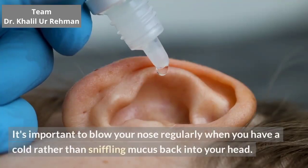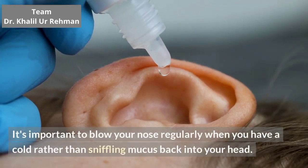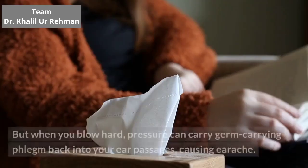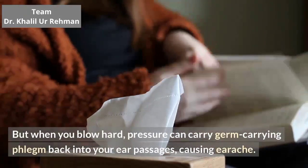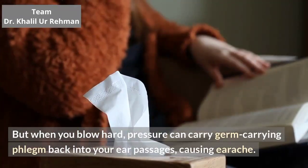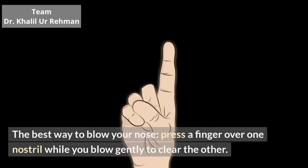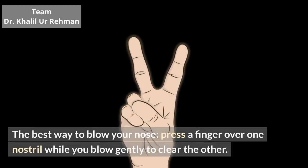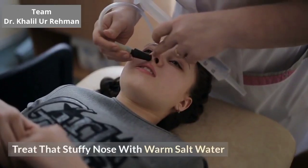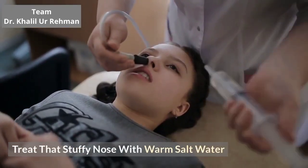2. Blow your nose often, and the right way. It's important to blow your nose regularly when you have a cold rather than sniffling mucus back into your head. But when you blow hard, pressure can carry germ-carrying phlegm back into your ear passages, causing earache. The best way to blow your nose: press a finger over one nostril while you blow gently to clear the other.